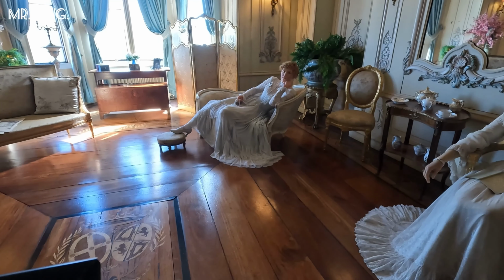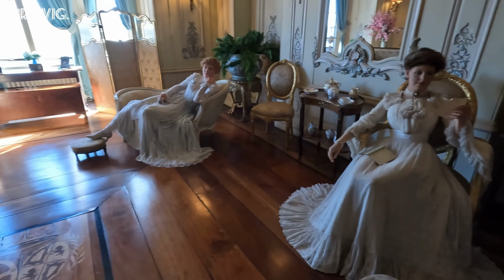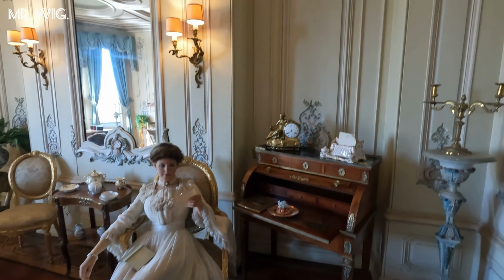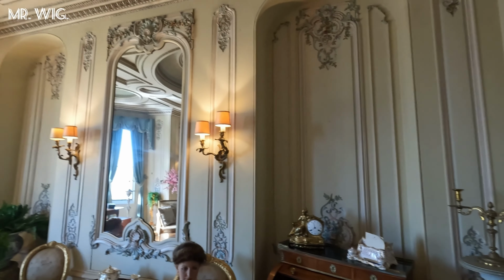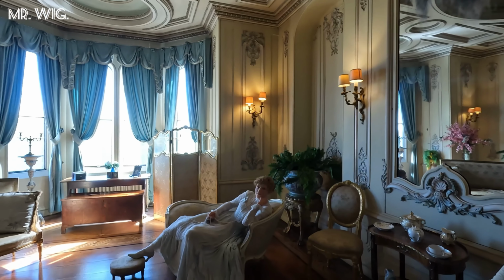Apparently, Lady Victoria Sackville West, the Baroness Sackville, did use this room. Look at this, this is so stunning and beautiful. The decor on this room is just incredible. Really stunning.